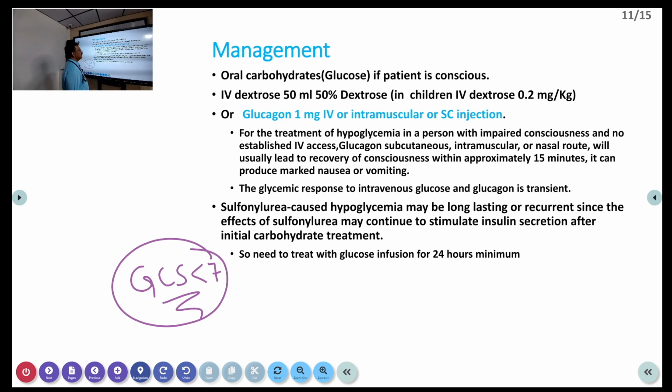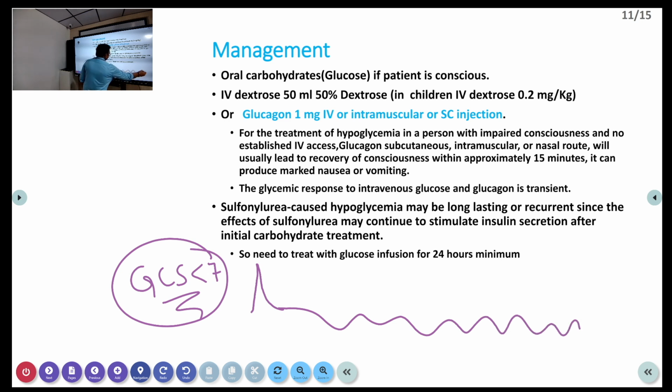In children, IV dextrose 0.2 mg per kg can be given. But remember, most of these patients will respond immediately. But a patient who is on sulfonylureas or long-acting insulin, or a patient who is having insulin with renal failure, all these patients can have initial hyperglycemia, then suddenly their sugars will be repeatedly going into hypo episodes. So for these types of patients, we have to continuously give dextrose infusion. You can start 5% dextrose infusion in all these patients.